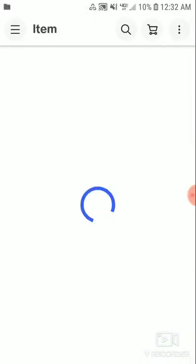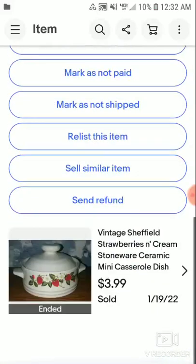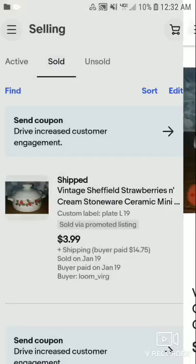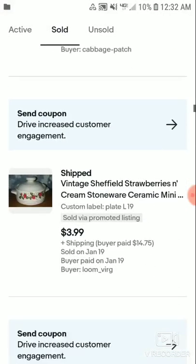This is a third dish, a vintage Sheffield ceramic mini casserole dish. I think I made a little more than the actual $3.99 on this because I charged calculated shipping, and the shipping was cheaper than what I charged. After the fees, packing materials, everything, I want to say I made about $4.50 to $5 on that. So awesome, for a couple weeks, like I said.